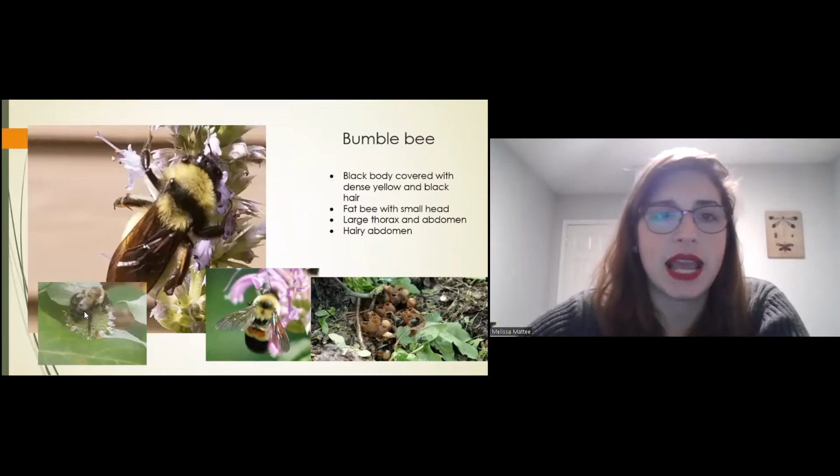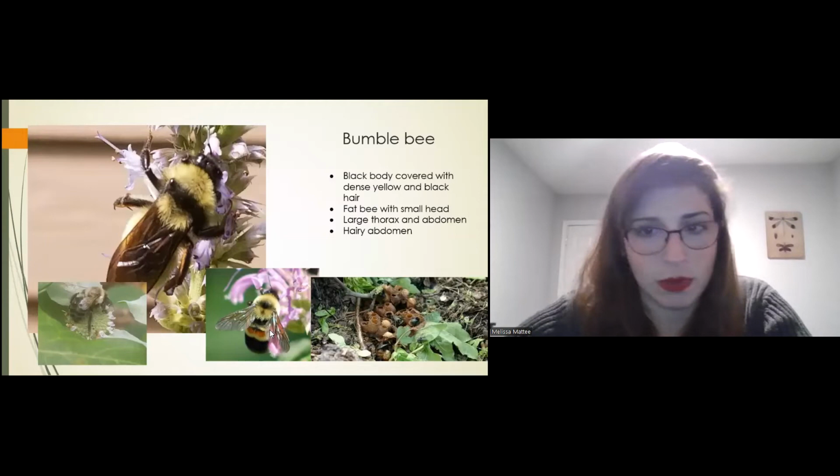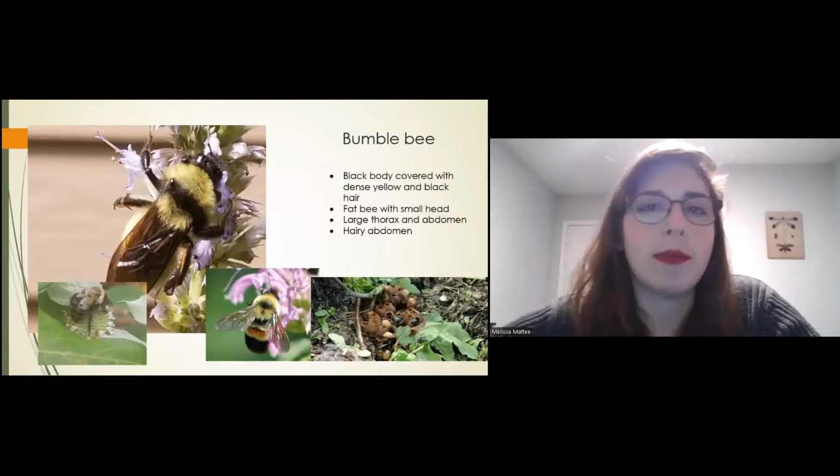And sometimes you will also have yellow and black stripes, almost like a little cartoon. Sometimes you will have different colored patches like the rusty patched bumblebee. And a lot of times these will be in nests just like honeybees are. They do not have the same eusocial organization. They don't operate as a large superorganism like honeybees do, but they do live in colonies, as you can see in the lower right.